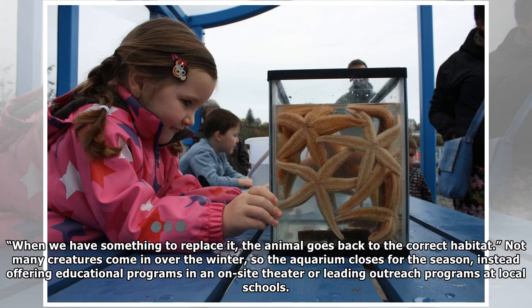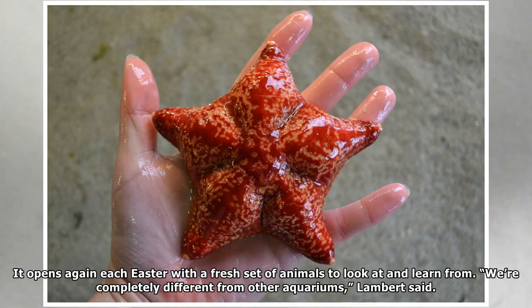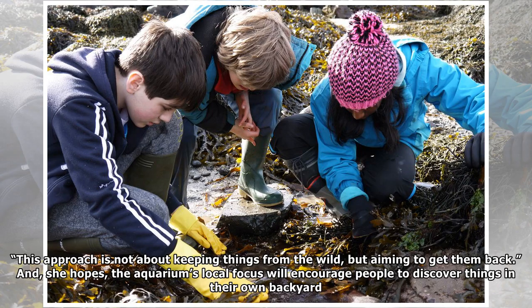Not many creatures come in over the winter, so the aquarium closes for the season, instead offering educational programs in an on-site theater or leading outreach programs at local schools. It opens again each Easter with a fresh set of animals to look at and learn from. "We're completely different from other aquariums," Lambert said. "This approach is not about keeping things from the wild, but aiming to get them back."